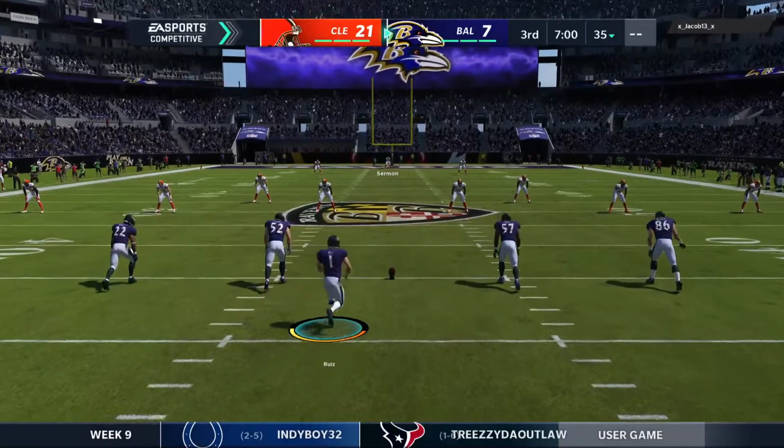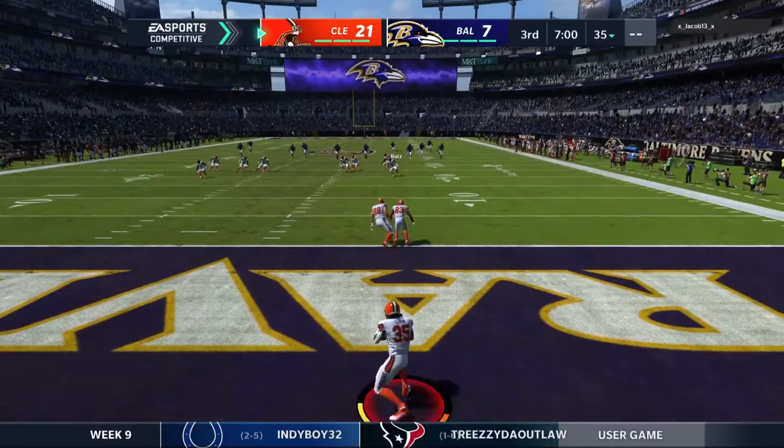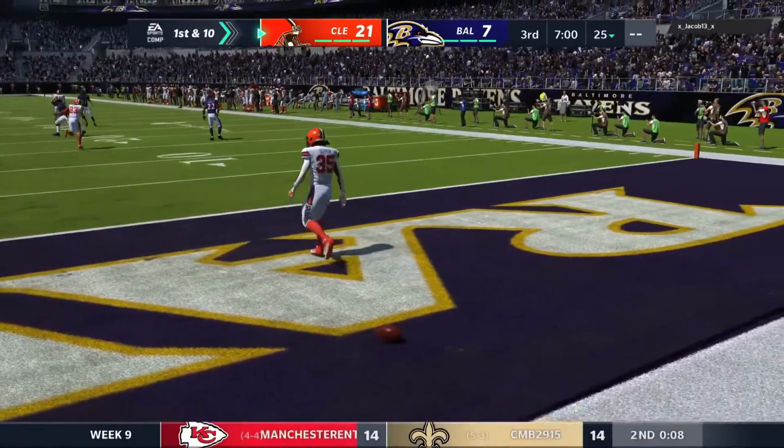Are going to get the second half kickoff, and they've got this lead as well as we are back and underway. Fielded near the back of the end zone, and the half will begin with a touchback.